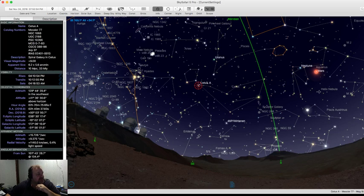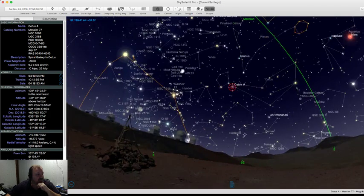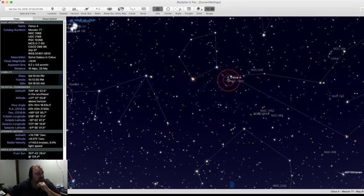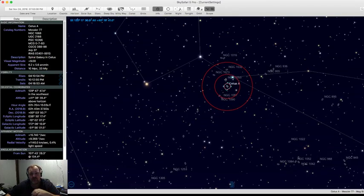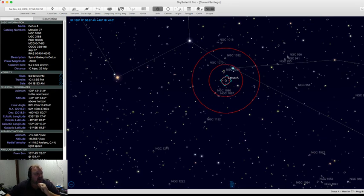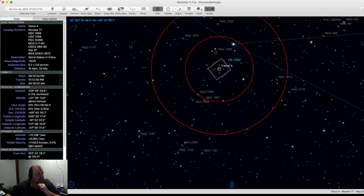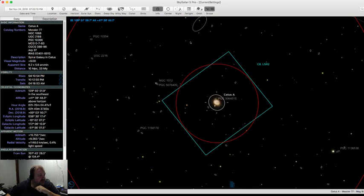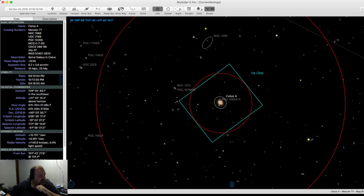M77 is usually a magnitude 9 spiral galaxy, like I said, in the constellation Cetus. And this supernova is pretty close to the core, at least from what I can tell from the image here. So crank up the powers, get some large aperture on it. I sure hope it's going to brighten up even more as the days and weeks progress. Who knows what's going to happen. And yeah, there's our image there.